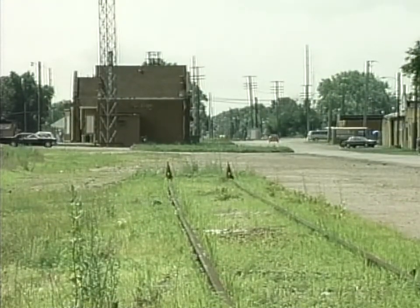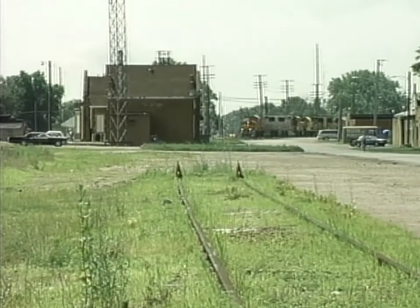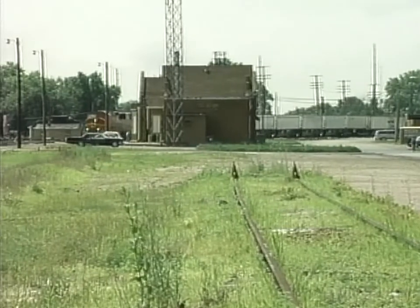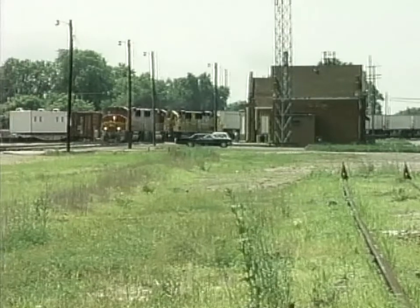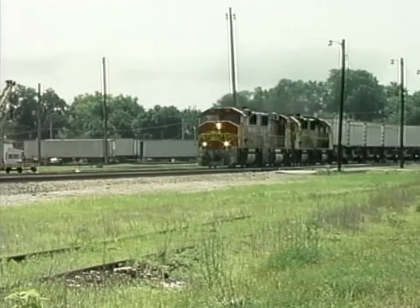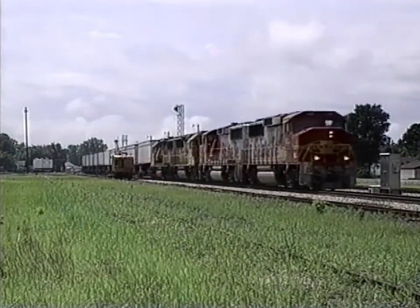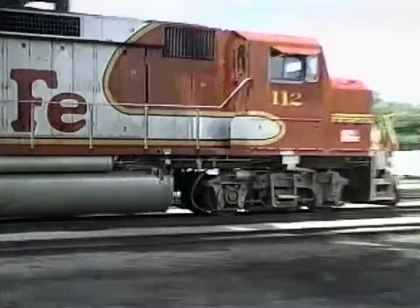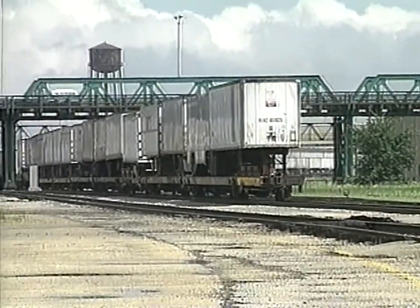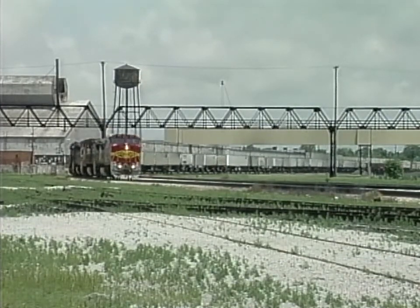The next morning, we immediately find activity at Streeter, Illinois, as an eastbound pig train heads through the yard. Before the Santa Fe abandoned its branch to Pekin, Illinois, the yard was the terminating point for the branch's locals. And quite soon after, a westbound pig train heads through town.